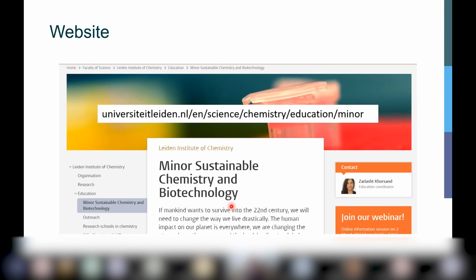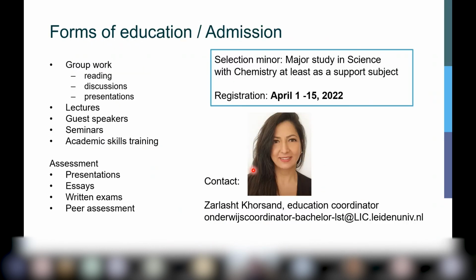So we have a website where you can find much more information, here on the Leiden University website of the Leiden Institute of Chemistry, because that is formally where the minor is housed. And I can put this up later again if you want to copy that address, or if you just type the minor SCB, then you will find it.